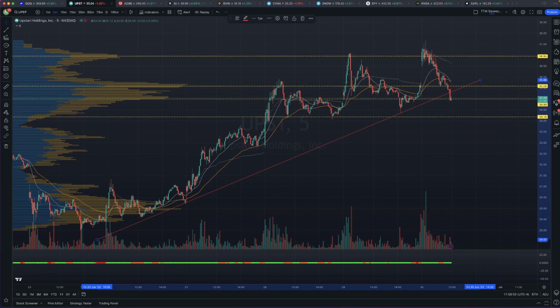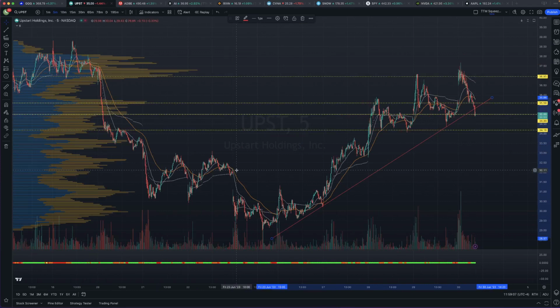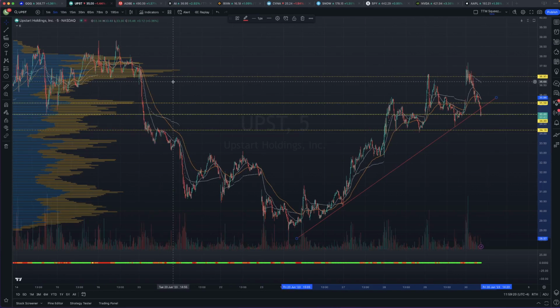And somebody just asked, Dave C., could you explain how you know resistance and support levels? I know resistance and support levels based on the volume profile, which is over here on the left-hand side of my chart. And I went through how to establish that yesterday.